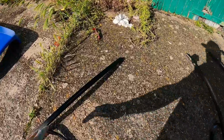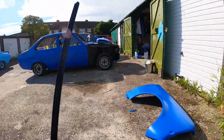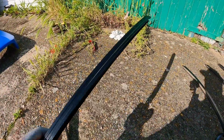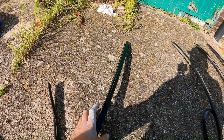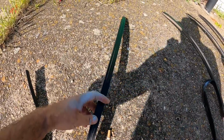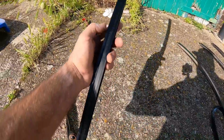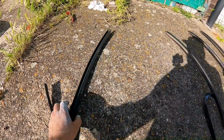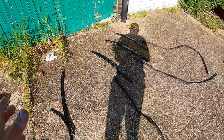Another thing I decided to do is give the pillars that go in the doors a quick coat of black. I've only bothered doing the outside parts, and I've only gone as far down as you can actually see. Half of this is sort of hidden inside the door. So that will definitely improve the overall look once I put the car back together.